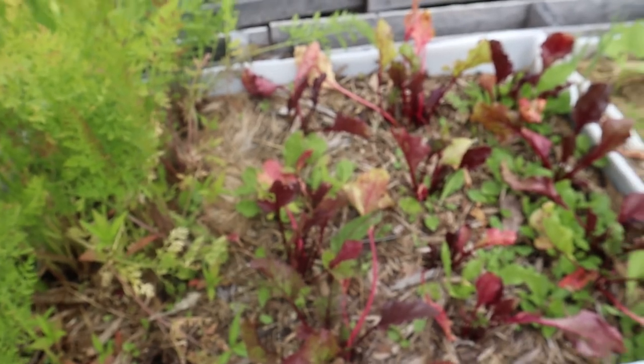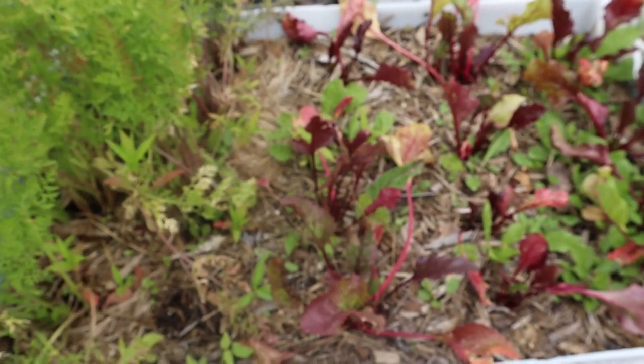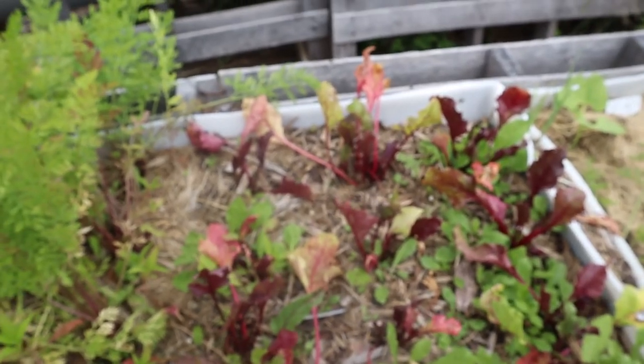Then we got some beets going on here. They're not doing the greatest this year. I've gotten a couple beets out of here, but they're not doing too good, so I might have to add some fertilizer to help them grow a little better.